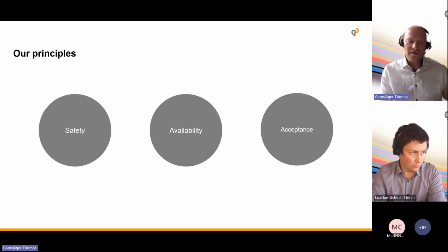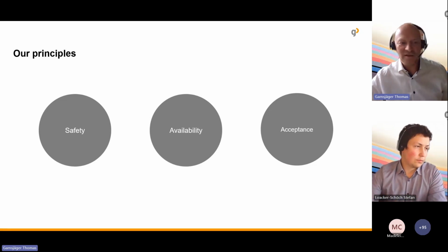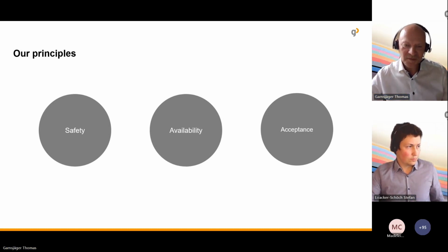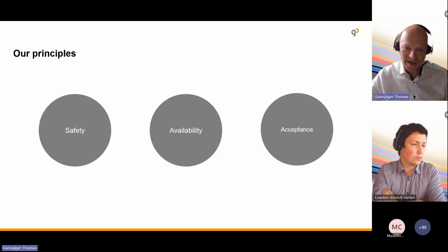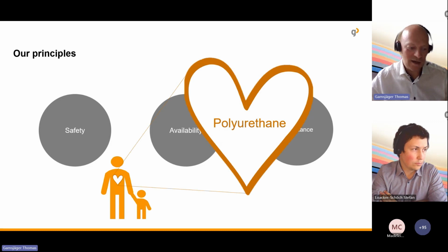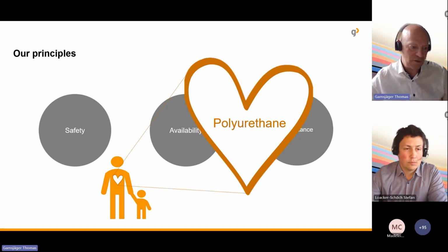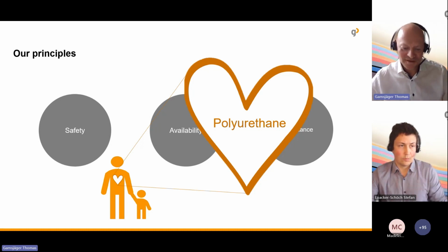We know polyurethane works over such a long lifetime. Safety is not an issue. There is not too much deflection. There are no safety problems. And I talked about availability: we want to increase the availability of your track because you have lower maintenance. That's simply the reason why our heart is beating for those materials. We know we can achieve the benefits our customers are searching for. We get the acceptance in the laboratory, in the material tests, in the test tracks, and finally, of course, in the track. That's why our passion is for this material.